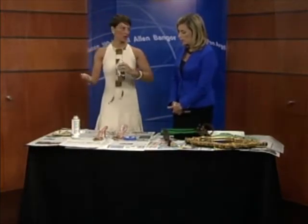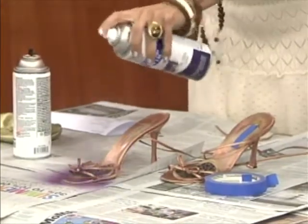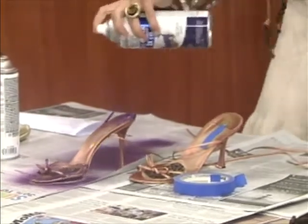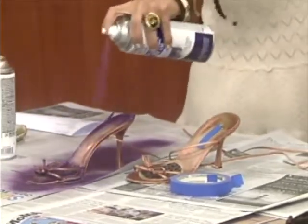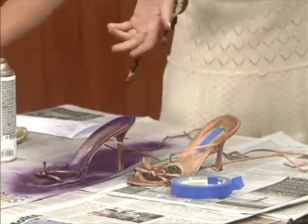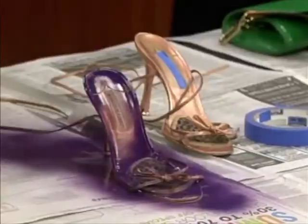Okay, we're running out of time here. Purple's a big color. Literally give them a spray. You do the straps, you do anything you want. Oh my gosh. And you transform the shoe immediately. And if you do this outside, it'll dry instantly. Yeah. So I would instantly have a purple pair of shoes, and here, same thing, a bag.